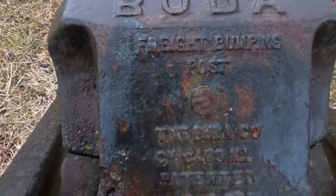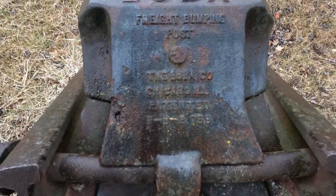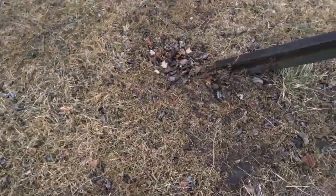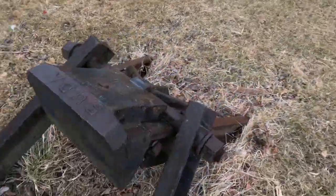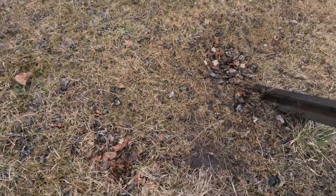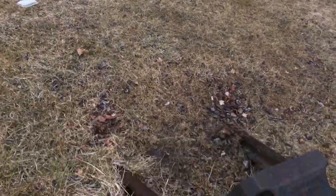Buda. Freight bumping post. The Buda Company, Chicago, Illinois. Well, you never do know what you're going to find. Right here, in the middle of nowhere, is a bumper. Turned around looking for a spot to stop, and is it just sitting here? Don't know. Could have been an old industrial siding right here.